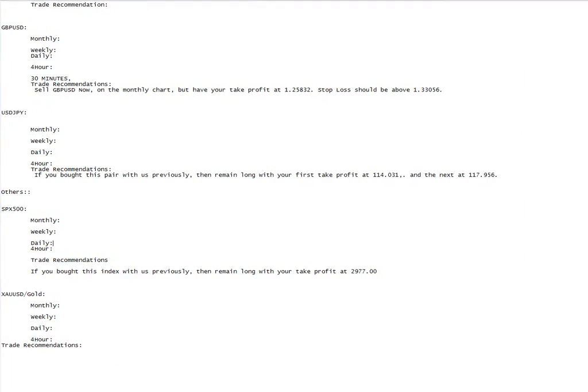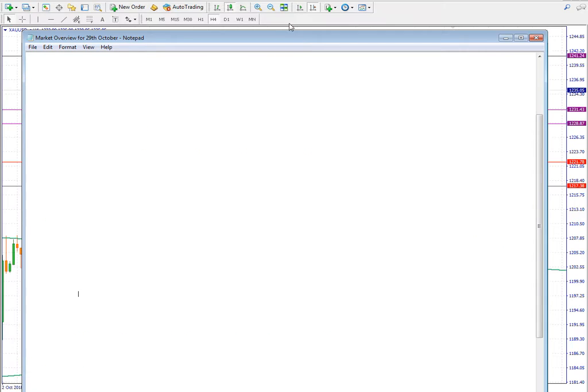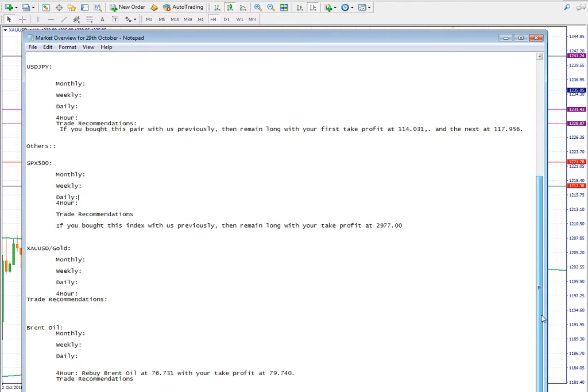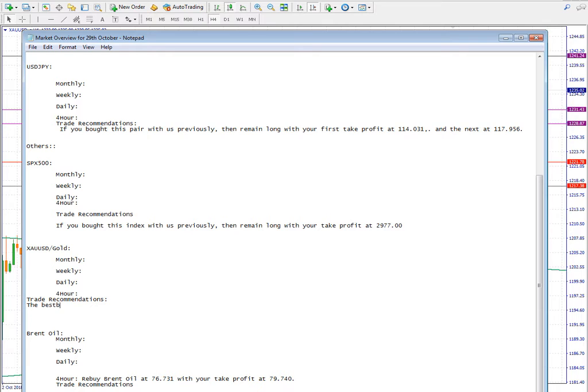Sorry, let's put this slightly low. We need to say that on gold, the best place to buy from is within the zone 1228.87 to 1231.43, with a take profit at 1241.24.